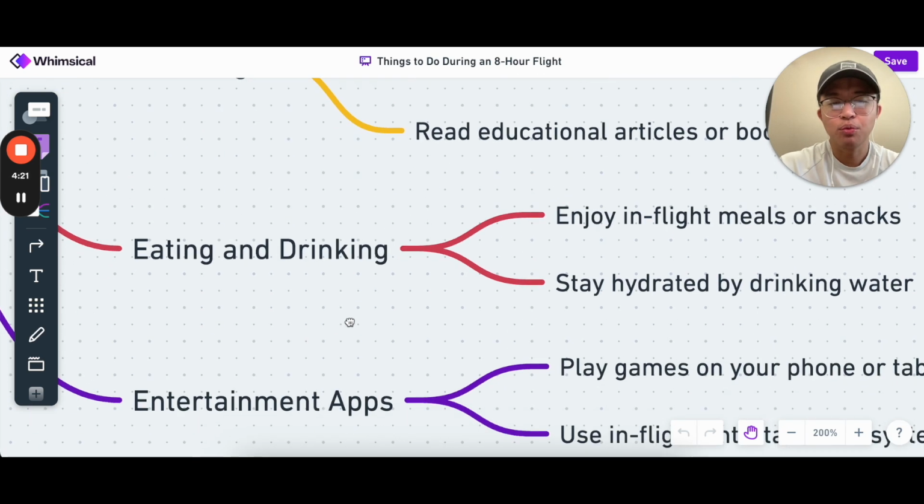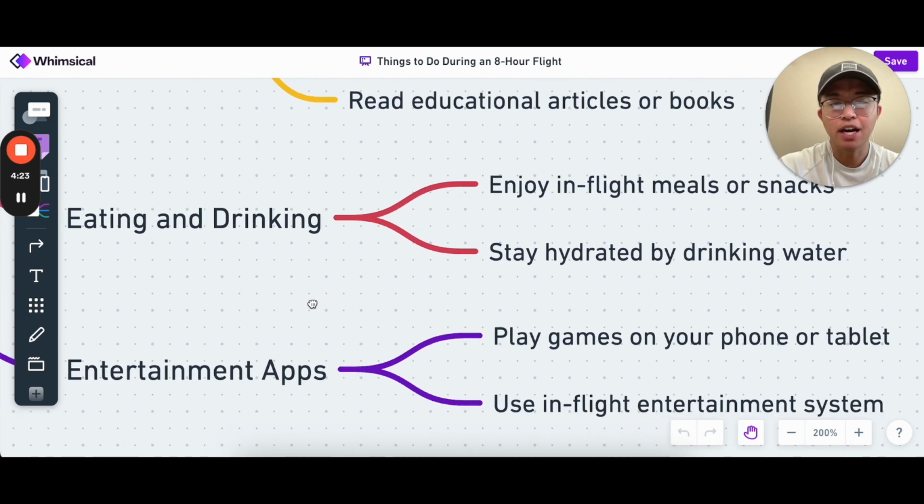Now, moving on from that, we have entertainment apps. So entertainment apps ties to the first option where you can play games on your phone or tablet. I have brought my Nintendo Switch before on a plane and just non-stop played Animal Crossing, which made the time fly by. I've also played Super Smash Brothers on a plane non-stop with a travel companion, which made the time also fly by.